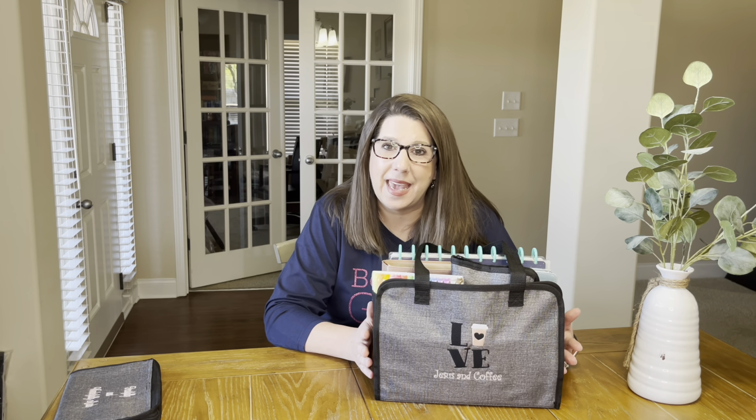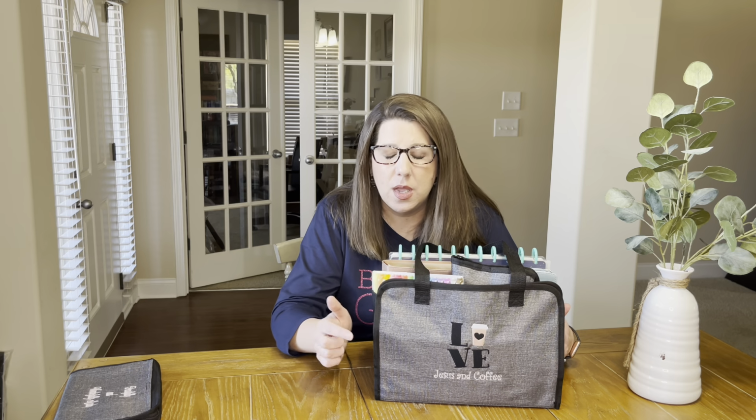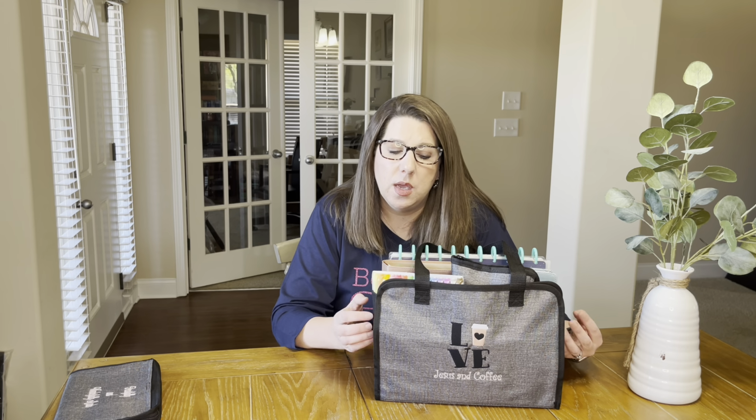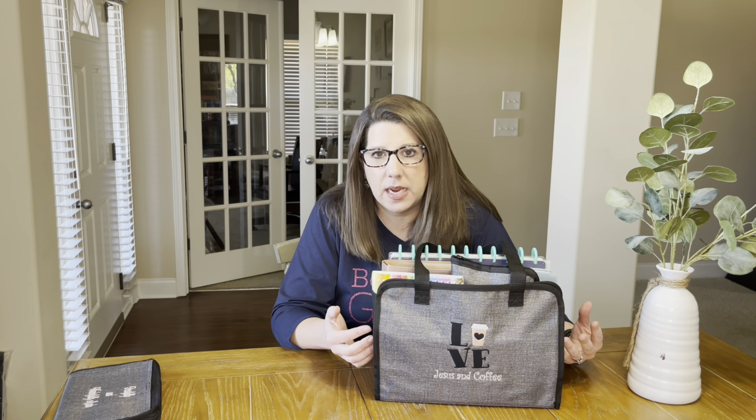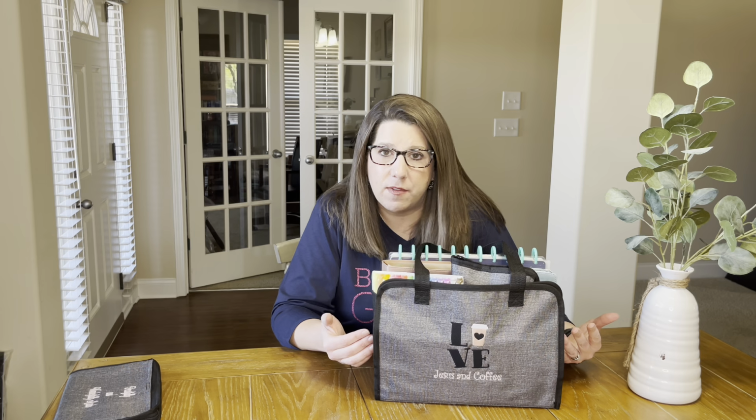So what I wanted to do was have a tote or a caddy where I could keep everything nice and neat and organized, and it is pretty too. So I want to go to it. I want to spend that time with God. I want to see what He has in store for me, what He has to teach me for the day.